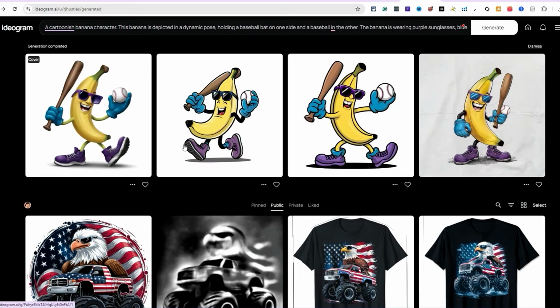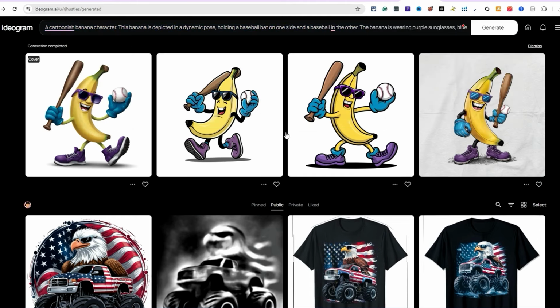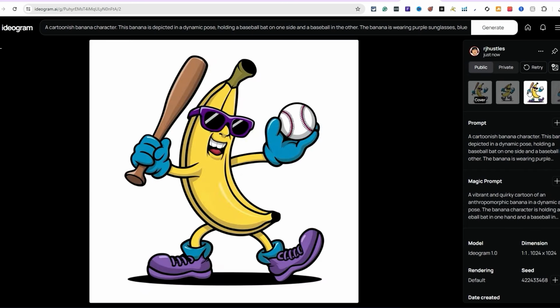It's working. You see what it did right there, which is really cool. Cartoonish banana character, this banana, and it breaks it all down, right? It's a decent prompt for us, and I think that's really, really cool. Now we click on it. So that's a cool one. That's a cool one. That's a cool one. These are very easy to take out too. So it's kind of doing that outline for us, which is really cool.